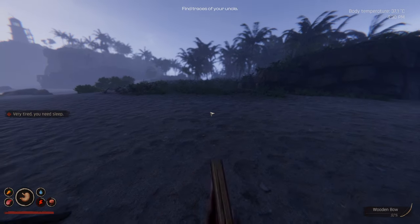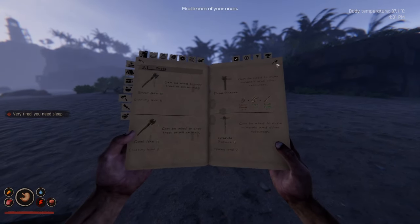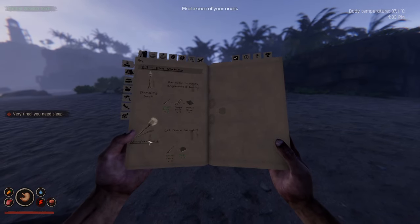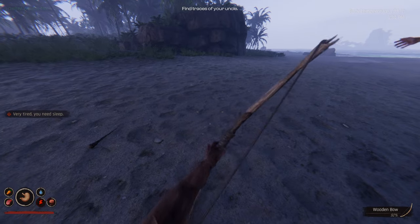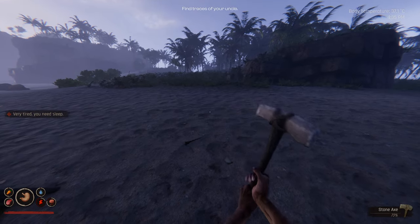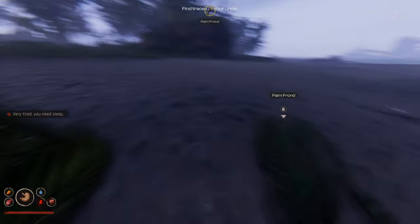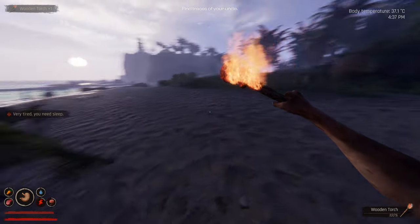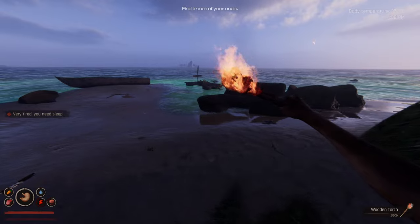Can we make that torch? Hang on, where was that torch? Was it here? Or was it here? Torch. There we go. Oh, wow. Okay, everything's full. Okay, let's drop the axe down. Not the axe, bow and arrow, sorry. Oh, but you can't swing it. That's a shame. That is a shame.